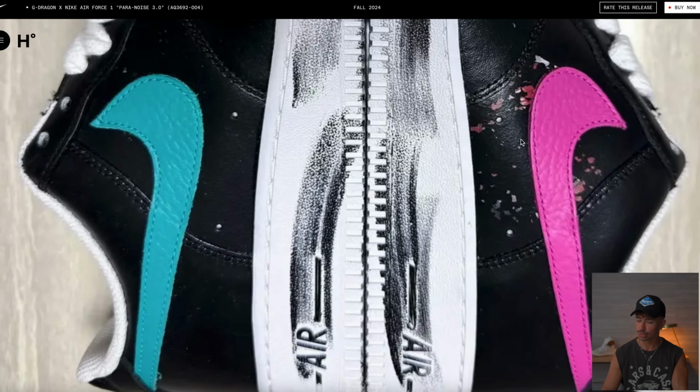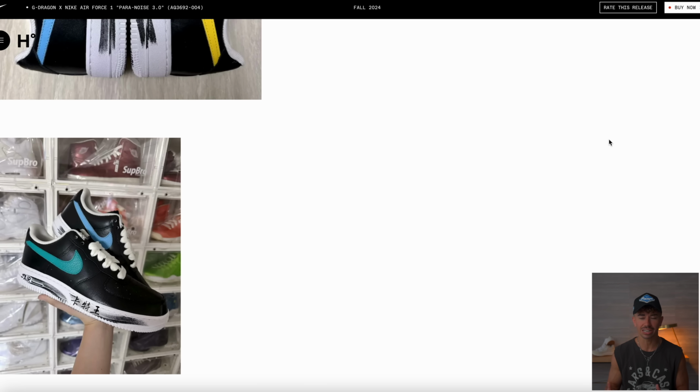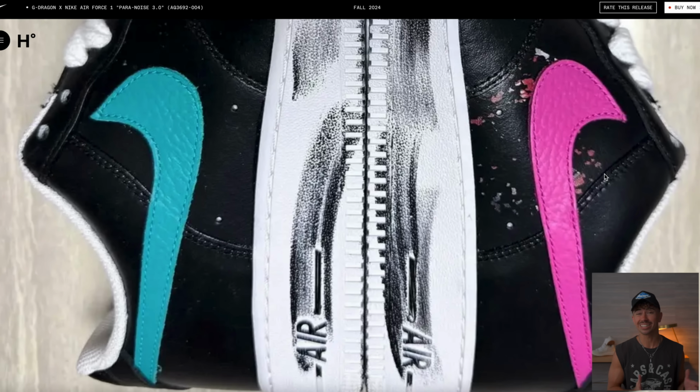So this is the pink and blue pair. There's the blue and yellow one, and then there's two of them together. What do you think about the mismatched Nike swoosh thing? Are you a fan of it, or do you just wish that they kept it the same? Now, along with these new images, we also have an update on the release date, fall 2024 at some point. We don't have anything specific just yet.